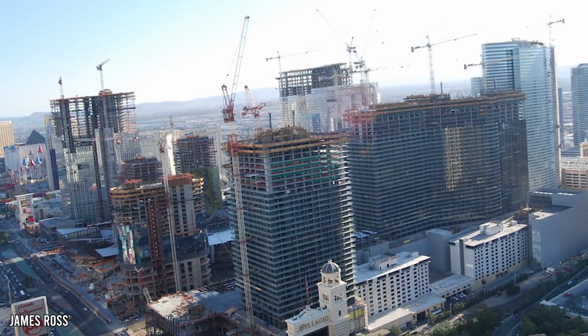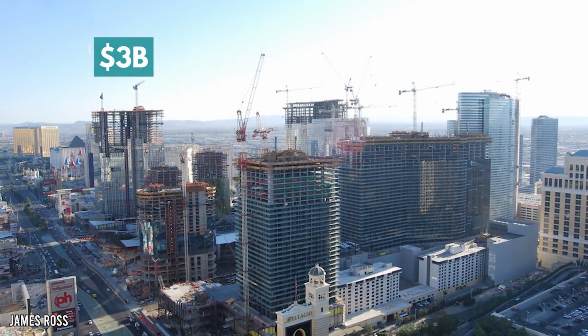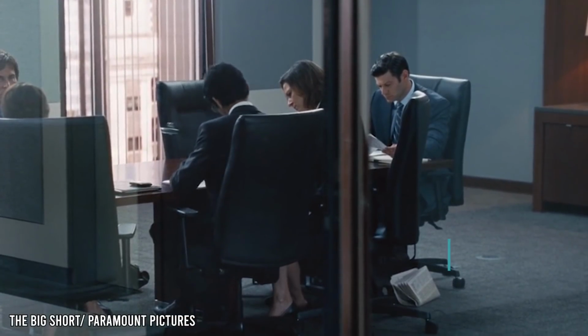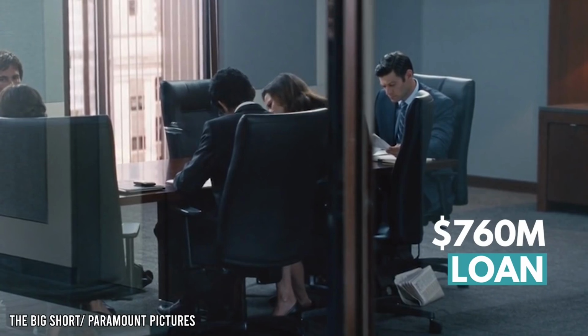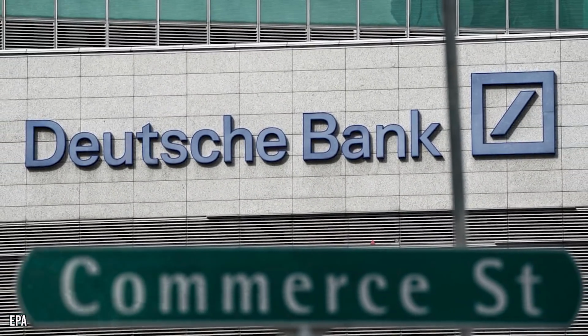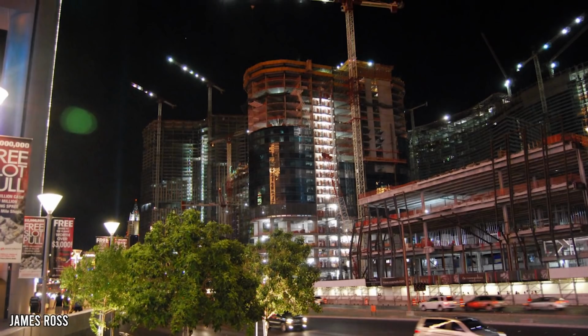By 2008, the construction cost was now at $3 billion, double the initial estimate. Then the developers began to hit money troubles. In fact, they defaulted on a $760 million loan. The lender of the cash, Deutsche Bank, began looking into foreclosing the hotel. Instead, they decided to purchase the project for $1 billion and began hiring organizations to finish their new project.